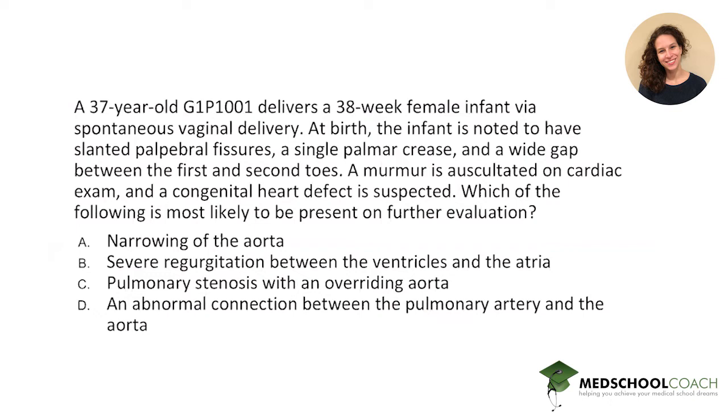So the first step is to figure out which syndrome this kid has. And we have some pretty good hints here. At birth, the infant is noted to have slanted palpebral fissures, a single palmar crease, and a wide gap between the first and second toes. Those are three very particular physical exam findings that when taken together, you can be pretty sure they have one particular syndrome. And that syndrome is trisomy 21.